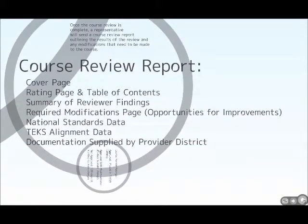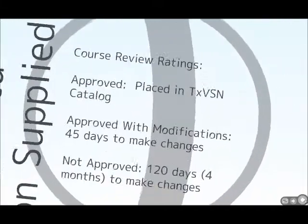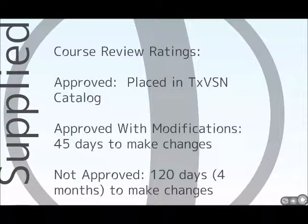A course report consists of a cover page, a ratings page and table of contents, which will indicate how your course did in the course review process, a summary of the reviewer findings, required modifications that need to be made in order for the course to be approved and added to the catalog, the national standards data, the TEKS alignments data, and other documentation that may have been supplied by the provider district. Only the provider, TxVSN, and TEA will have access to this report information.